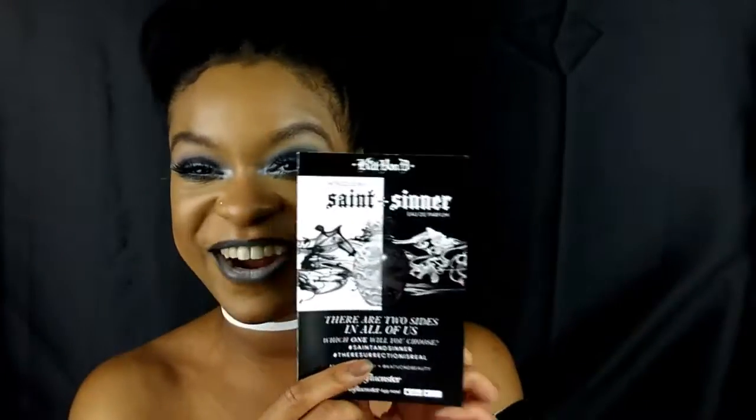It did come with this little pamphlet right here, and it says, introducing Saint and Sinner. There are two sides in all of us. Yes, there are two sides in all of us. I am a saint all the way around. I feel like I was a sinner even saying that. Yes, we are all sinners.